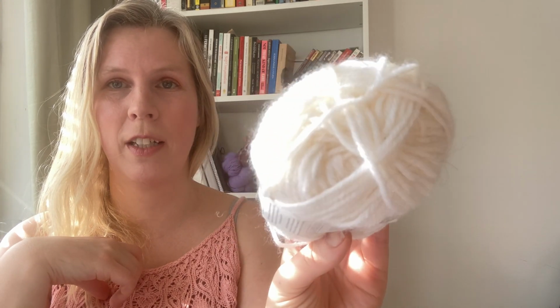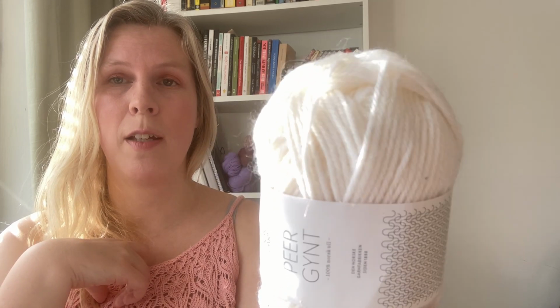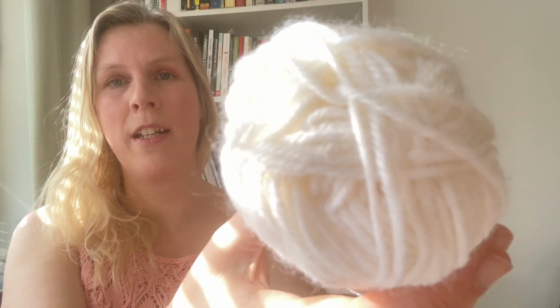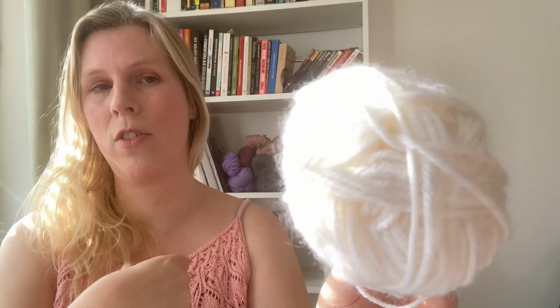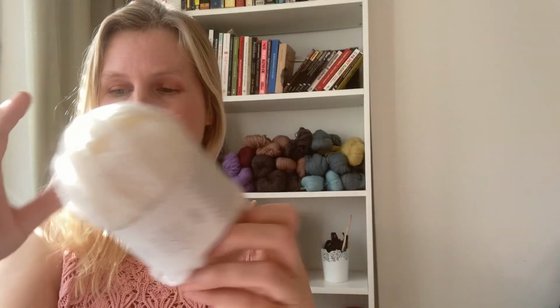And I was thinking to use Sandnes Pergint, which is a pure wool yarn, in this white color, because that would be nice for spring. I initially intended this for a cabled sweater, but that didn't turn out very well. So then I started knitting a just stockinette cardigan, a V-necked stockinette cardigan. But I think this yarn is so plump and nice, so you kind of want some kind of structure when using this yarn. And I think with a lace yoke, that could be a good idea to use this.